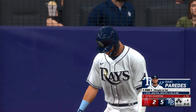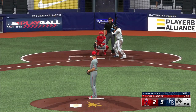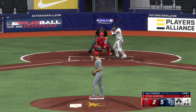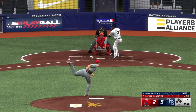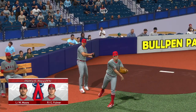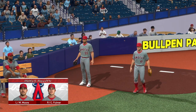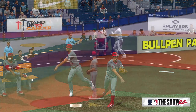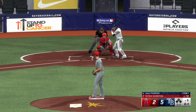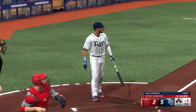And welcome back to the ballpark. Bottom of the inning. Now the third baseman, Isaac Paredes. The lefty fires. Right through there for a strike. Action in the Angels bullpen. Matt Moore getting ready to go. Fulmer getting cranked up as well. That one way inside.